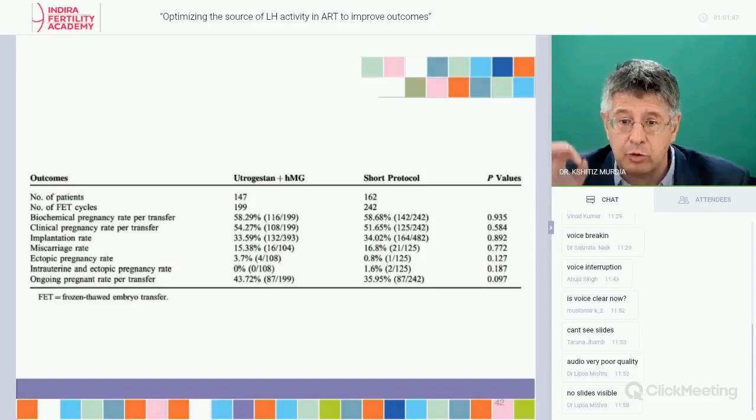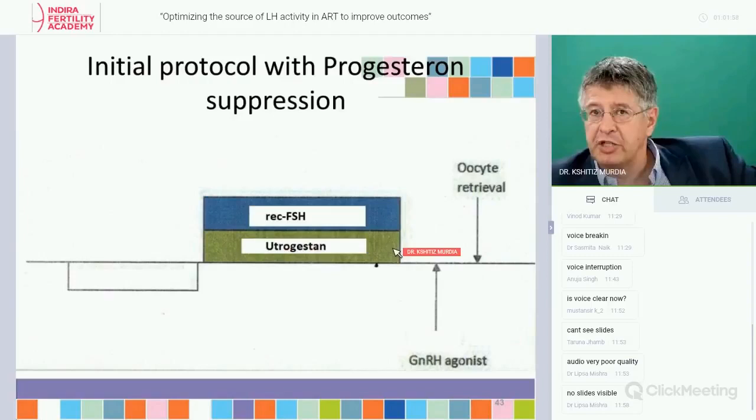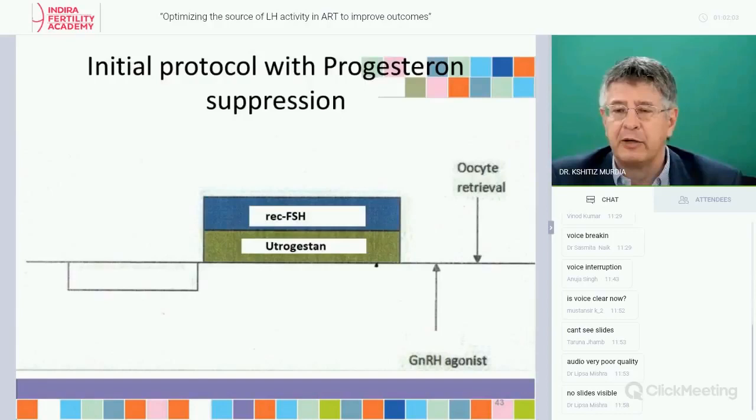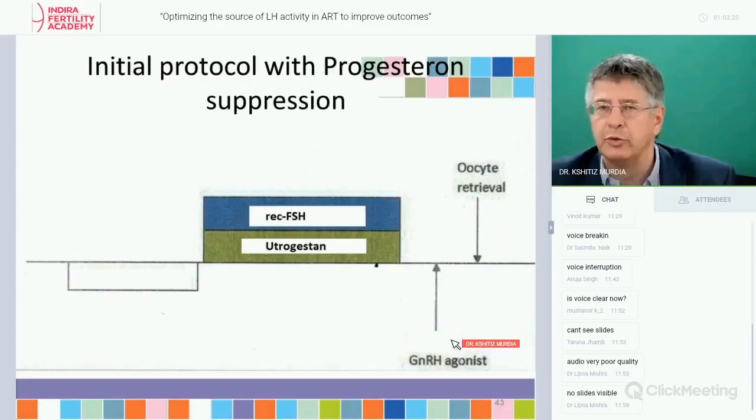So what did they do first in this protocol? Because it works very well. On day two, they start with the progesterone, and you have to start on day two. If you start too late, for example with an antagonist protocol, then if the estradiol is already high, you're going to induce the ovulation, and you're going to be in trouble. So you have to start from the beginning. And on day two, you also start with FSH. Then after the stimulation, you trigger with an agonist, and then you do the retrieval.